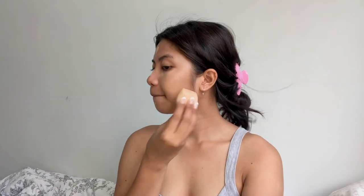And then, I'm gonna be using my beauty blender to blend the product. Of course, don't forget your neck, guys. Now that I'm done with my base, let's proceed to concealer.